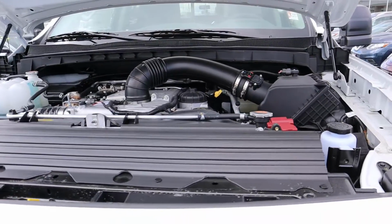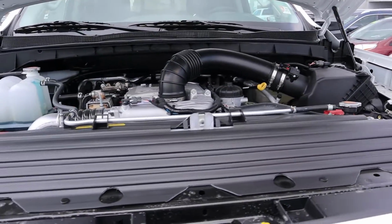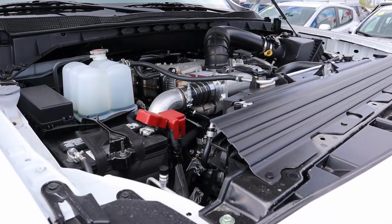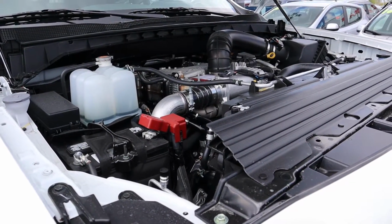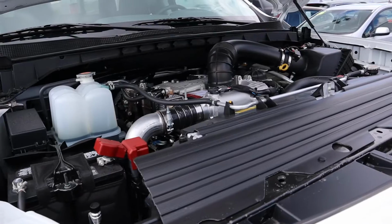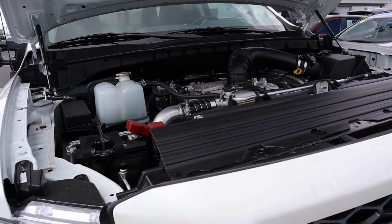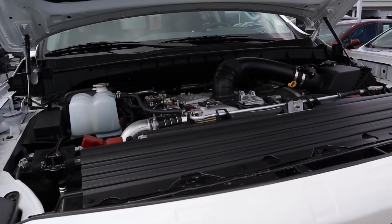So there are two engine options that you can get for the Nissan Titan. First, there is a 5.6 liter V8 that goes through a 7-speed automatic transmission. Fuel economy on that engine is actually 15 around town, 20 on the highway. And in terms of power outputs, you're gonna get 390 horsepower and 394 pound-feet of torque.